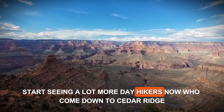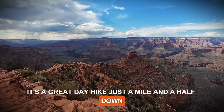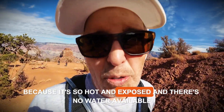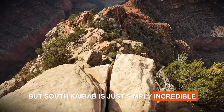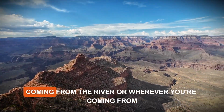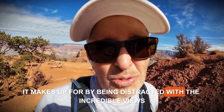Start seeing a lot more day hikers now who come down to Cedar Ridge. This is a great day hike, just 1.5 miles down, 1.5 miles back up. You don't get yourself in too deep, though in the summertime it can be dangerous because it's so hot and exposed and there's no water available. But South Kaibab is just simply incredible, and from here to the top you're going to see some really incredible views. As tired as you might be coming from the river or wherever you're coming from, it makes up for it by being distracted with the incredible views.